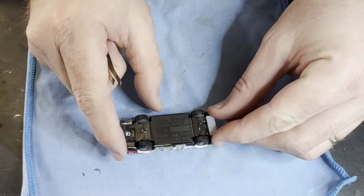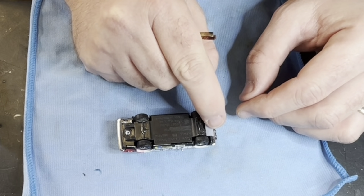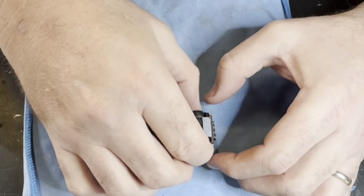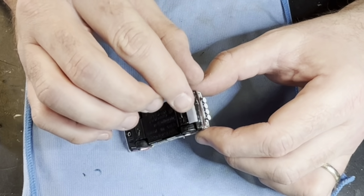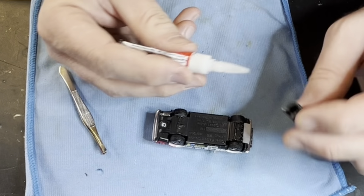So much like the Corgi Rally Mini, I couldn't put the skid plate on until after I'd put it together and, you know, buttoned it all up. So you can't pull it apart now, so I glued it on there and then I painted it.